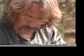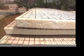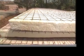Working with builder Darren Heaney, Michael has made his structures more energy efficient by pouring the earth around panels of styrofoam insulation and wire mesh to create a thermal break in the walls. Throughout the day, the outside of your wall may heat up, but that thermal break doesn't allow that heat to go through into the house, where you're trying to moderate the temperature inside with cooling or heating.